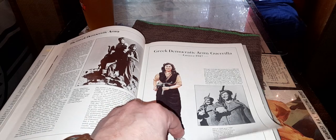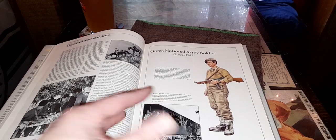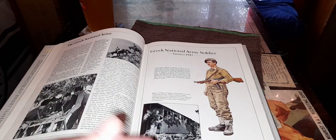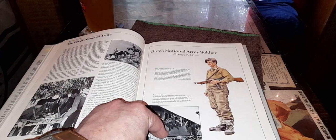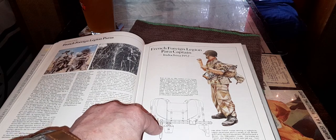Greek Democratic Army guerrillas. Now they were armed with all sorts of equipment. He's got a Bren. She's got an MP40, K98K. I'm not sure what that one is. Might be a Gewehr 98. National Greek Army soldier. I don't really know too much about the war. That was the Greek Civil War that was going on. So he's armed obviously with a Thompson. Foreign Legion para captain, Indochina.